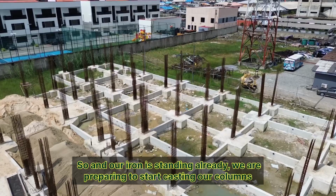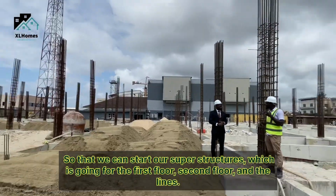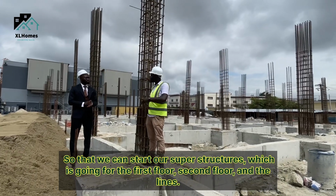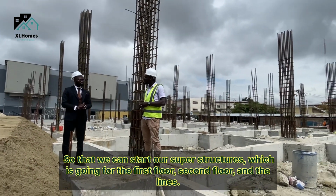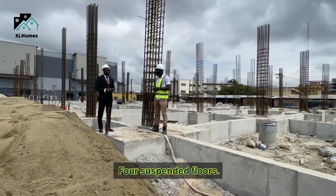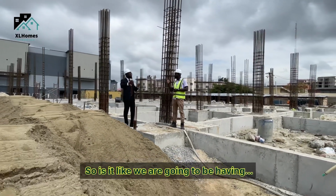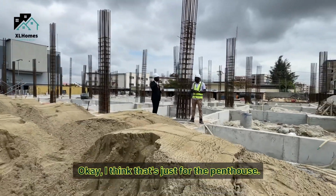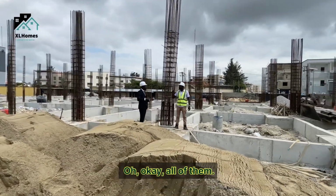We are preparing to start casting our columns so that we can start our superstructures, which is going for the first floor, second floor, third floor, and the light floors. Okay, so we are going to be having 4 floors. Yes, 4 suspended floors. So we are going to be having a pool. Okay, suspended pool. I think that's just for the penthouse. No. Okay, all of them.